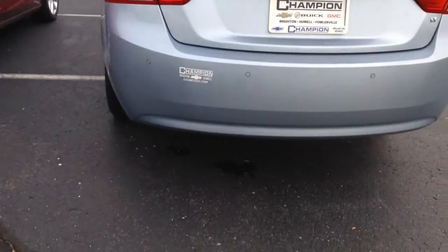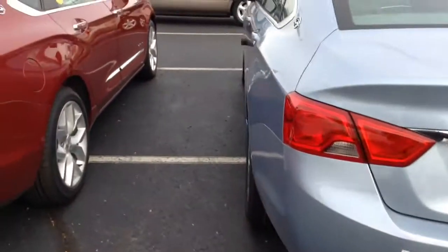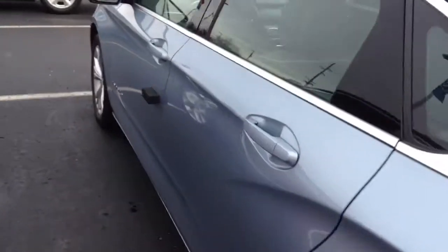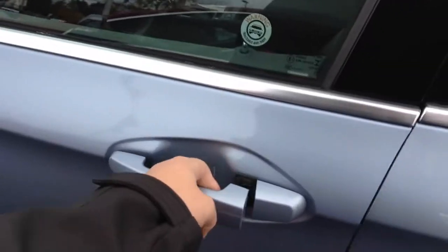You don't have exhaust outlets right there. It's probably under there, but versus that one, I think it has the 2-liter turbo. No, yeah, 2.5-liter turbo.